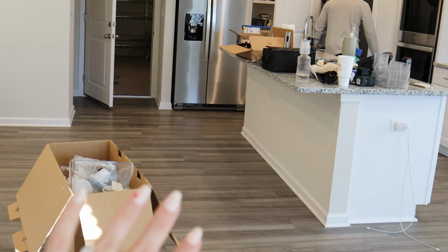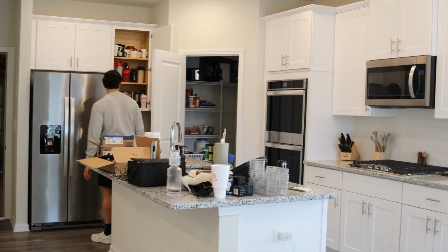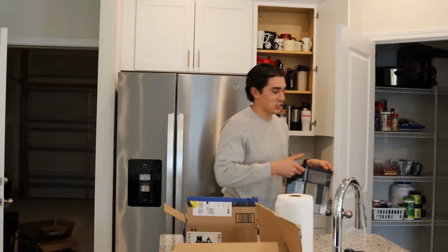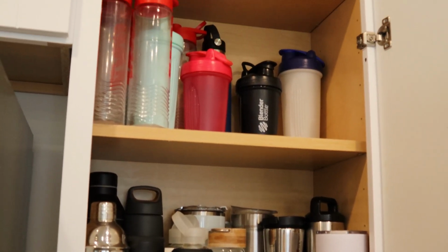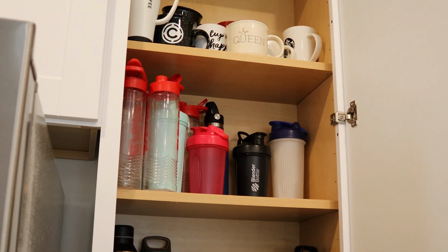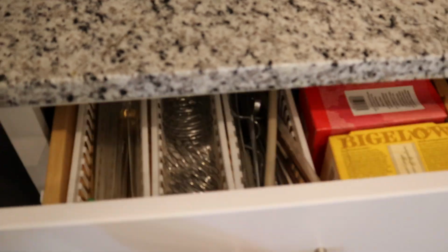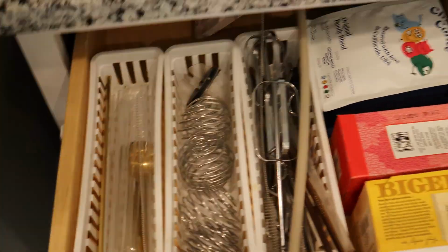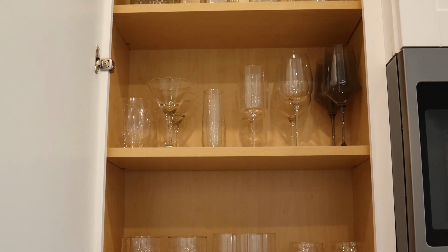All those boxes are now taken care of. We've made so much progress in the kitchen. Nikki has made so much progress in the kitchen. This one kind of like blender bottles, miscellaneous, Yetis, mugs. This kind of the same. It will be a lot more organized, but coffees, teas, things for the blender bottles. And then this is the glassware cabinet.